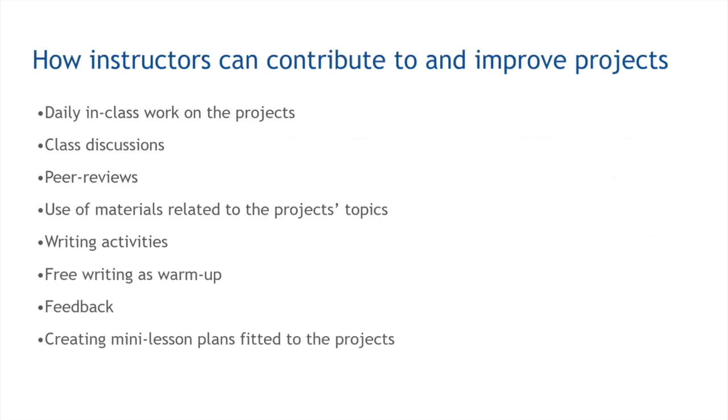That's it. And finally, for my last minute, I believe instructors can contribute and improve projects by doing daily work on the projects in class, integrating the contents in the work that they do, in the class discussions, implementing the peer reviews, using materials that are related to the project's topics, implementing writing activities on a daily basis in the classroom, for example, doing a free writing as a warm-up. It's an excellent way. Offering feedback to students in each step of the process, and creating mini lesson plans that are fitted to the projects and that they can do throughout the quarter.